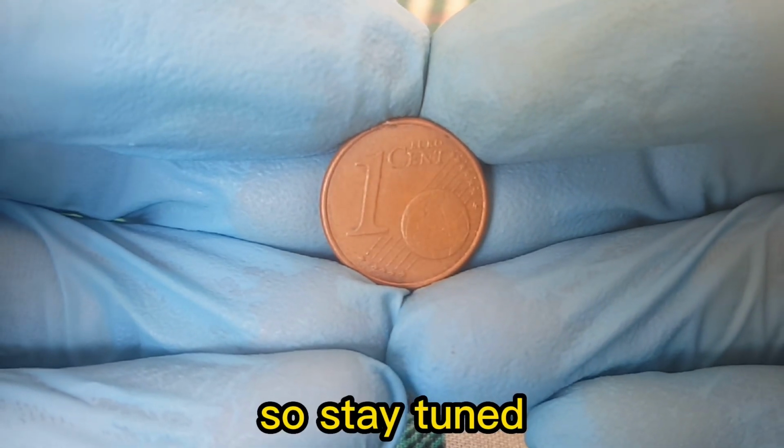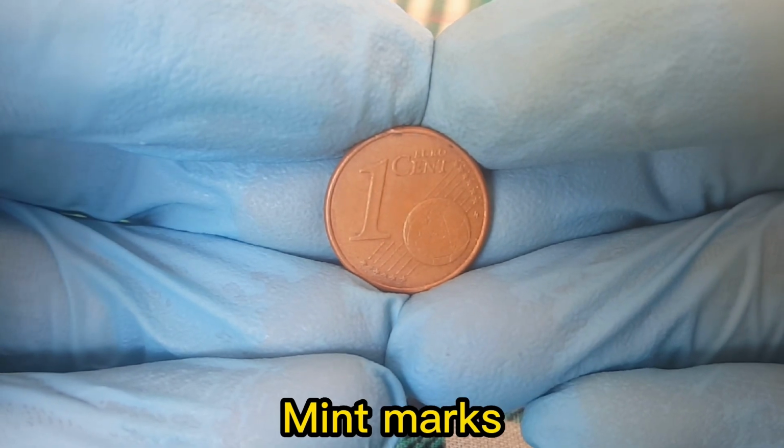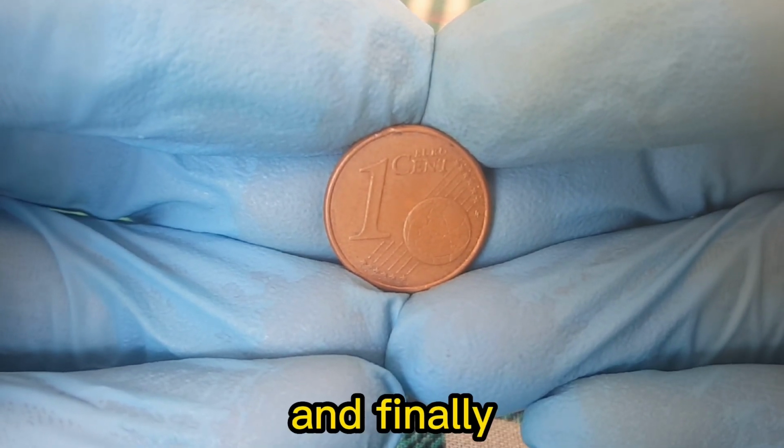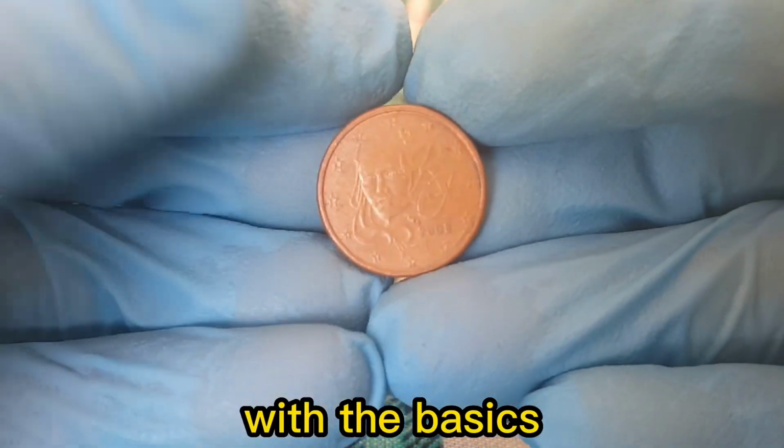So stay tuned, because in this video we'll explore the coin's design, mint variations, mint marks, errors, condition factors, and finally its current market value in US dollars. Let's begin with the basics.